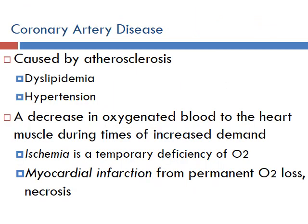Now we're going to talk a little bit about coronary artery disease, and this is caused by atherosclerosis. This is from dyslipidemia and hypertension. What is dyslipidemia? Well, that's buildup of plaque in the blood vessels, and it is characterized by a decrease in oxygenated blood to the heart muscle during times of increased demand. Ischemia is a temporary deficiency of O2. Myocardial infarction from permanent O2 loss will lead to necrosis, and that's a heart attack.